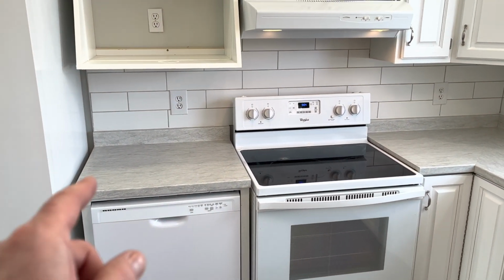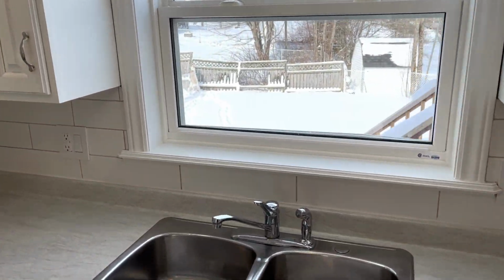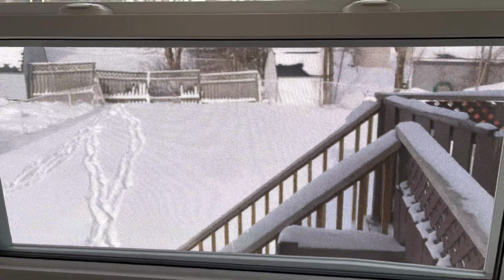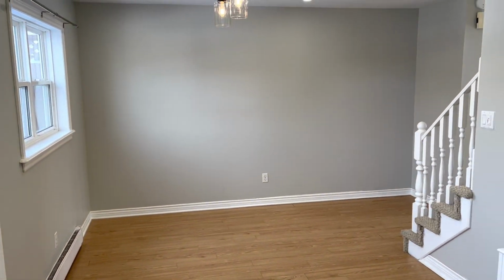You also have a brand new tile backsplash all the way through. So that was just installed as well. So there's your view when you're doing your dishes. There's the backyard that we just saw. And I'll just turn right around here. And there's your dining room area.